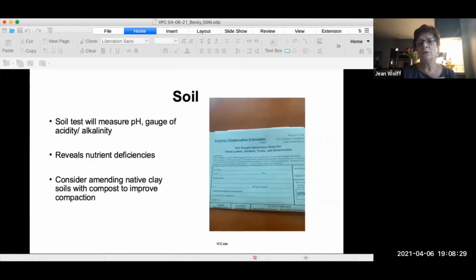I'd like to talk about soil as well. What you're seeing in this slide is a soil test kit. This measures pH, which is a gauge of acidity and alkalinity, and also reveals nutrient deficiencies and allows you to amend your soil accordingly. Now, most of the soils in this Northern Virginia area are pretty compacted clay soils. And while clay soils have good nutrients, the fact that they're so compacted is sometimes very hard for roots to get established. So when you're planting little perennials, you may want to consider amending your soil with compost, which will break down and improve the texture of your soil as well as add nutrients.